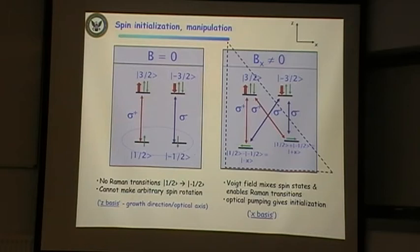These quantum dots are anisotropic in the sense that they're a little bit flat. So there's a natural direction, a growth direction for the spins. And that's typically the optical axis as well. And that's shown here. Now what you want to do is make manipulations in this subspace. But the energy separations there are quite small, the energies being on the order of microwaves. So that's too slow for this kind of a system.